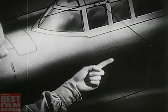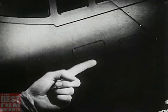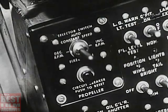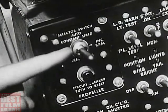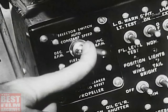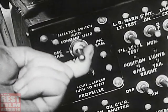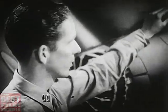Right here, on the left side of the cockpit, is a switch panel with a selector switch that gives you positions for automatic or manual control of the propeller. You've got increase RPM and decrease RPM positions. Ordinarily, you'll use the automatic position. But if that should ever fail while you're flying, switch to manual and then increase or decrease RPM. Of course, you want to check your breaker switch first.